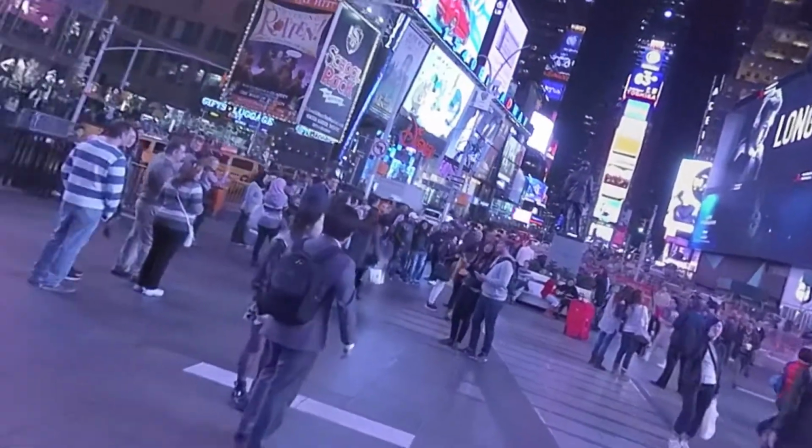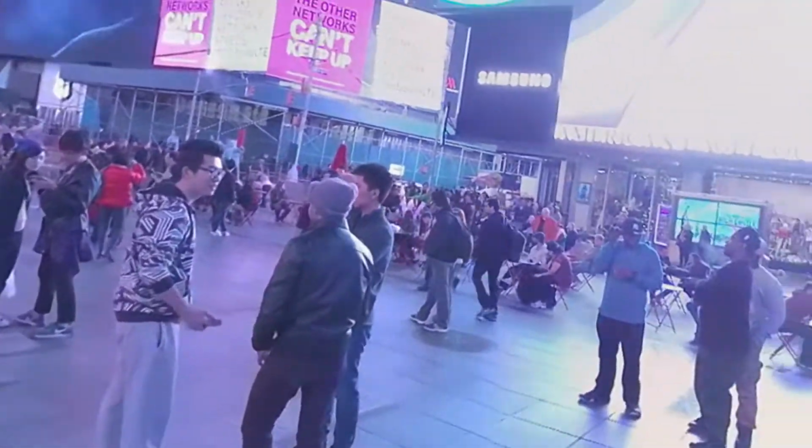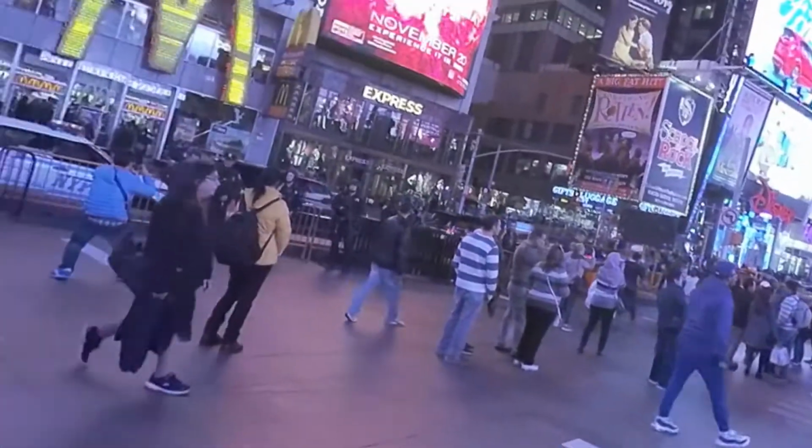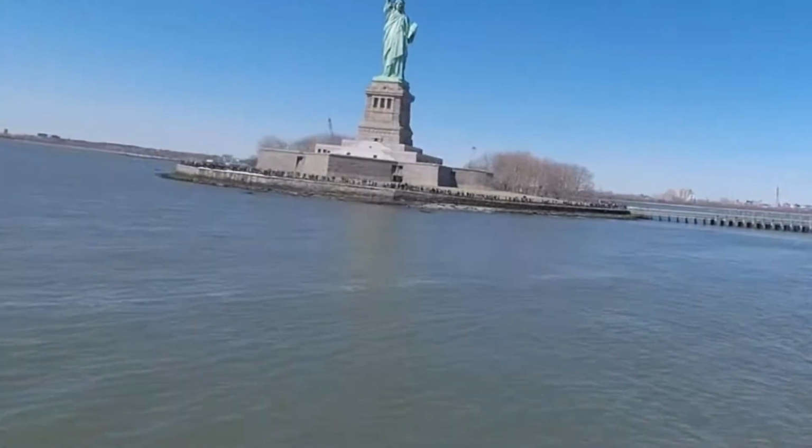Times Square, the crossroads of the world. Lights, advertising, Broadway shows, and people. Lots and lots of people. Yep, I think I've been to this exact area.